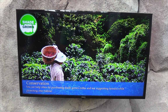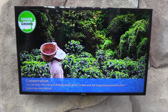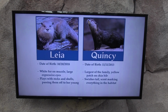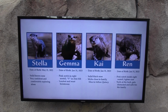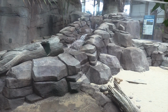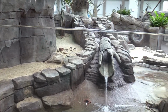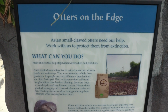As you see on the screen there, this aquarium is AZA certified. These are the otters we got. Oh yeah, we got all the nice water to be in. Yeah, lots of dry space to be in. Water is very important for otters, obviously. All right, otters on the edge.